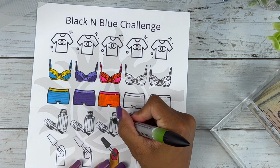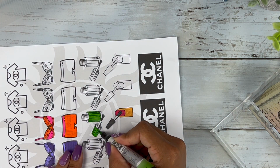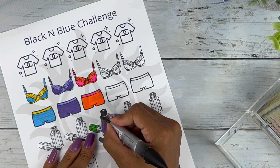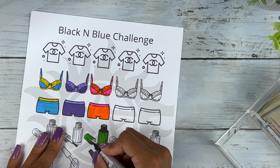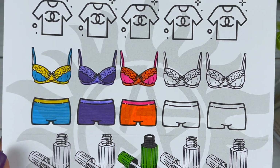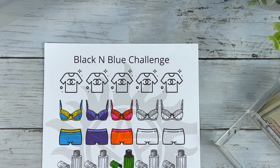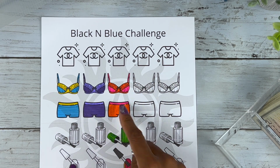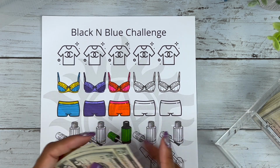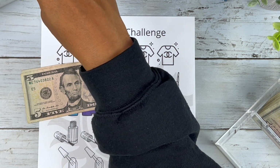So let's go ahead. I love it. This is what we're looking like. So pretty. So let's see. 5, 10, 15. I think I did 5 each. I can't really remember. I'll check later though. Actually, I'll check right now.